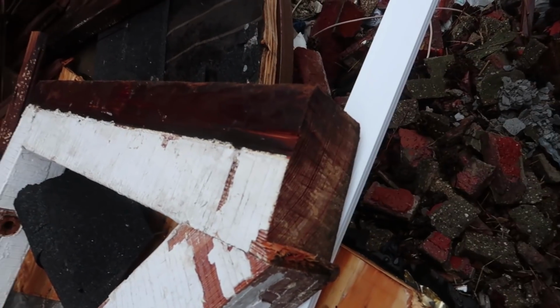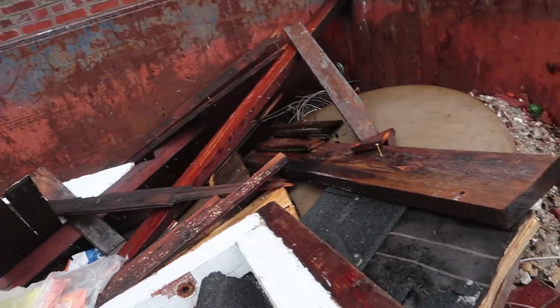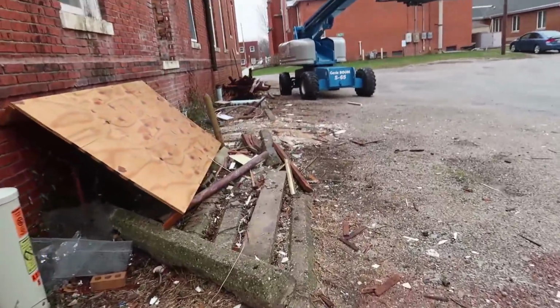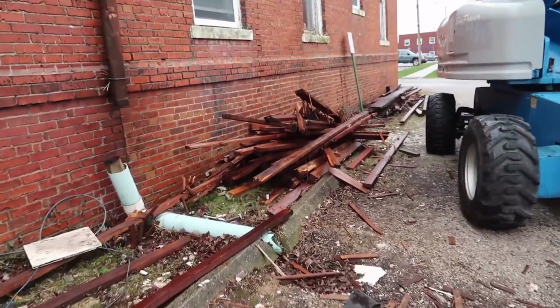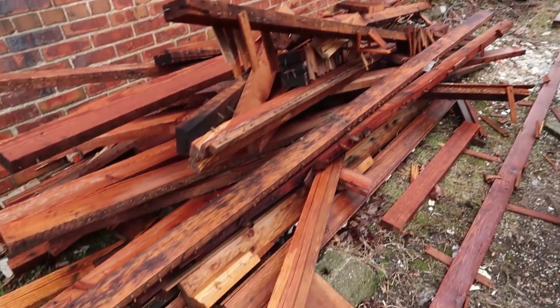That's some nice heavy wood there. I'm going to keep that. And some nice old growth. But the problem is, I already have way too much old growth lumber as it is, piled up over here. I just don't know if I need any more. I don't even know if I can take all this stuff. Might just not even have room.